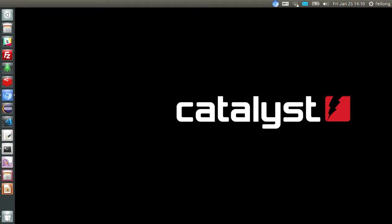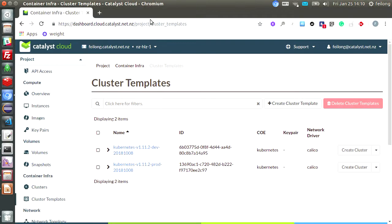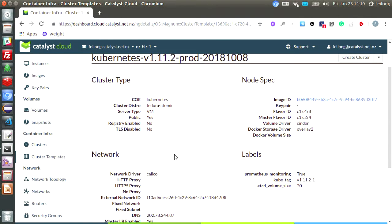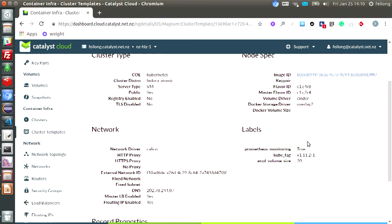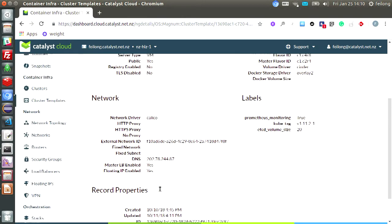So in our cloud, currently we have two cluster templates. One is a development template and one is a production template. I can show you the production template. You will see the cluster distro, which is the basic image version, and the flavor. This flavor is for master, and this flavor is for worker nodes, and the image ID, and the Kubernetes type, and the ID so that you can access your Kubernetes cluster from outside.